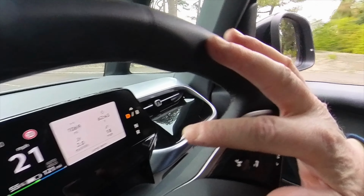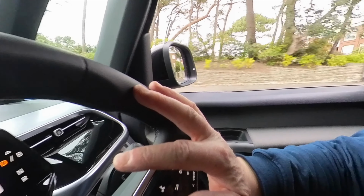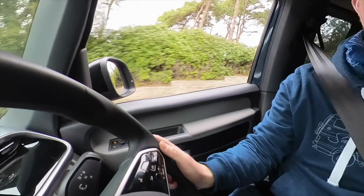There's a little graph on the dash, bottom left, which is showing me how much energy I'm regenerating going downhill and braking. That's one of the keys to these cars, is using the regen to get some free electricity.